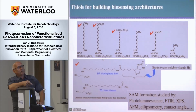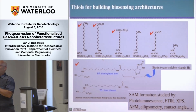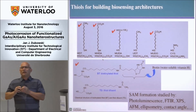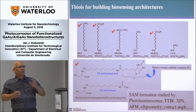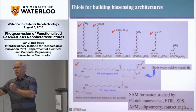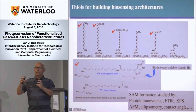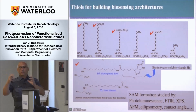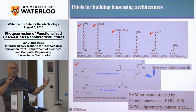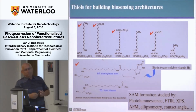So here is biotin. The reason that this is so interesting is because if you have a biotin, then you can think about a linker like neutravidin that can be used to create an interface between your semiconductor and a biotinylated antibody. Neutravidin is a molecule that has 4 pockets for catching biotin. So on one end, you can have a biotinylated thiol. On the other end, you can have a biotinylated antibody.